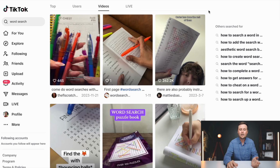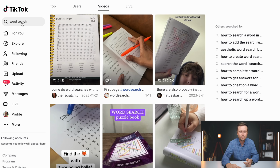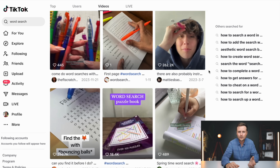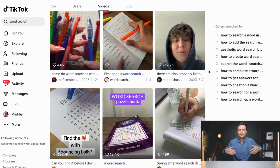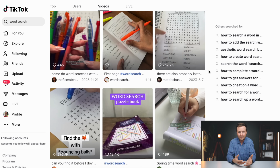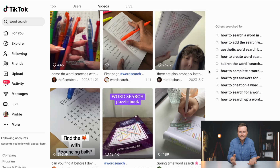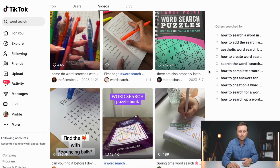Okay, so getting right into this, the first marketing strategy is using TikTok. So long as TikTok stays available in the United States, this is going to be one of the best strategies that you can use. So if you come over to TikTok and you type in word search, you're going to see all of these examples of people creating videos about word searches. Word searches are something that are just kind of coming back as a trend. People are trying to get off digital devices and get into something that is more analog or not internet based. So word searches are starting to make a comeback on social media.